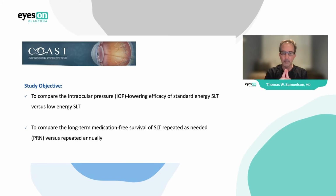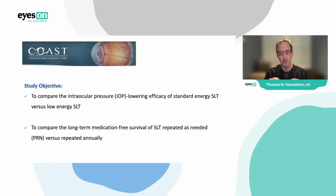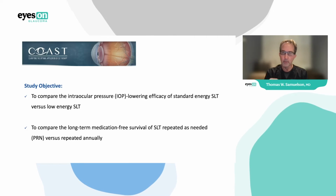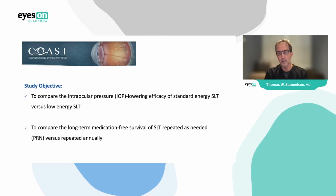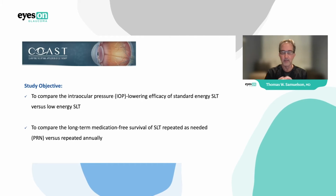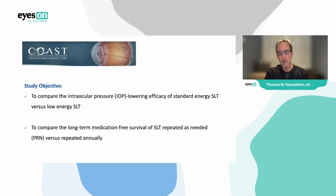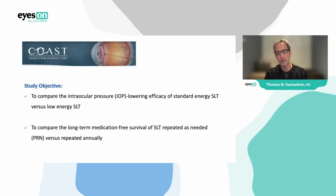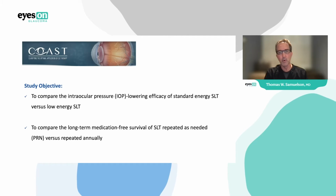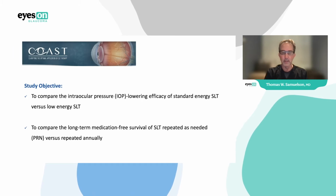So the study objective is to compare the intraocular pressure lowering efficacy of standard energy SLT, the amounts of energy that we traditionally use, versus low dose energy. Some would believe that delivering low dose laser energy on a regular basis is kind of like a booster shot for COVID, to use a contemporary comparator, in vaccinations. You give a booster as the immunity wanes. And some believe that you might do better giving automatic treatments with SLT before your pressure control wanes. So that's what this study is looking at, and really a fascinating study. One arm of the study is going to get annual laser, and the other is going to get PRN.